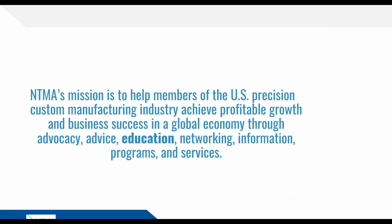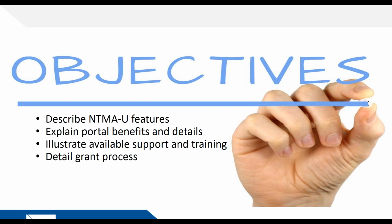Okay. So just to help connect the dots to NTMA's mission, one of the things that we are concerned about as an organization is education. So portals fit right into that. So what are the objectives for our time today?